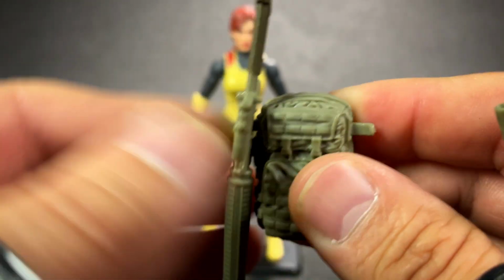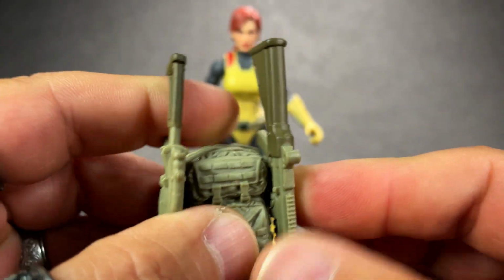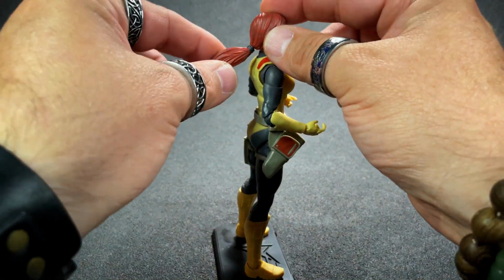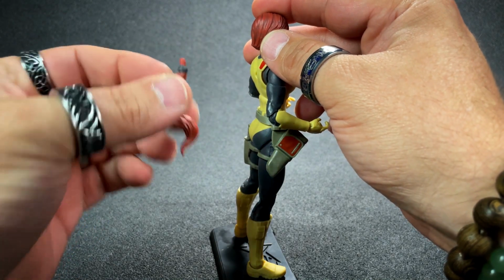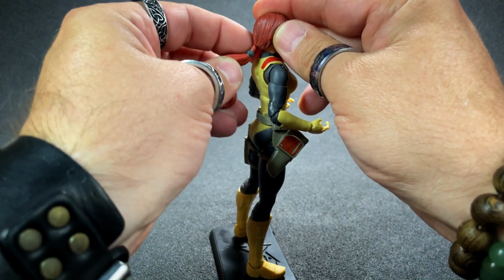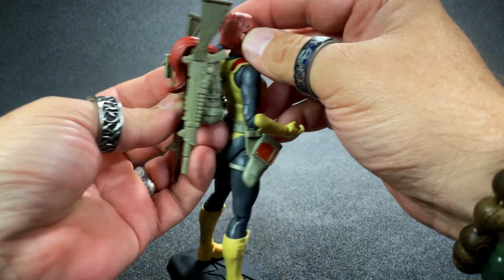Both of these definitely look cool packed out on the backpack. Like I like the way it looks once you outfit the figure. Now, before I put the backpack on, I'm going to point this out. The ponytail does not like to play nice with the backpack. So one of her accessories is another ponytail, right? It's got like a little bit of a swoosh. It's a technical term. Swoosh. So that fits nicely right over the backpack.